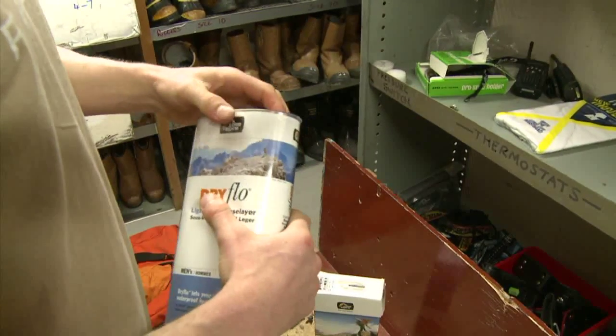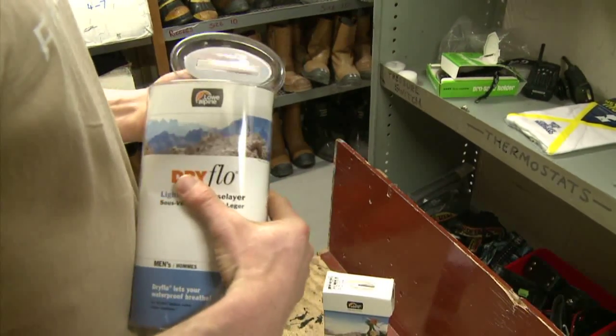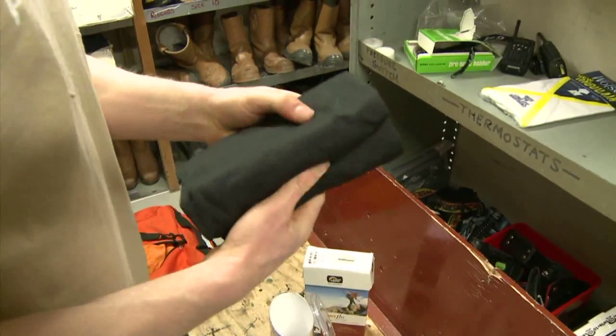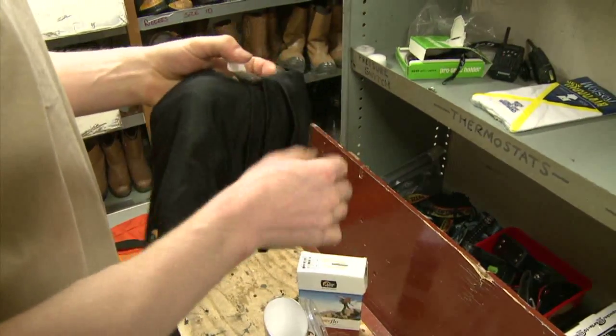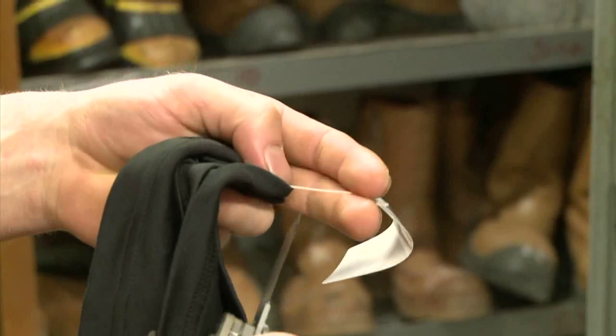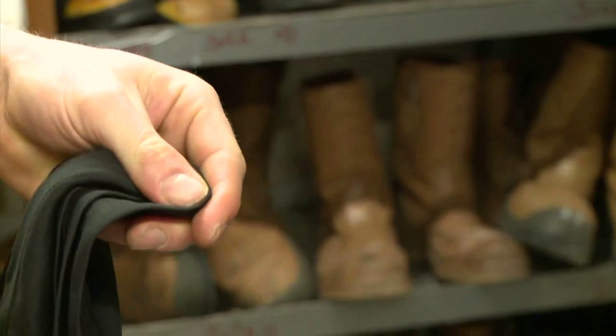The base or thermal layer is next to the skin and is generally close-fitting and made from merino wool or polyester. Unlike cotton t-shirts, this layer provides a thermal warmth that is still warm when damp from sweat, and it will also wick the dampness away from your body.